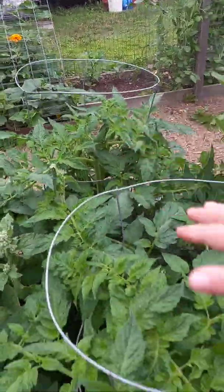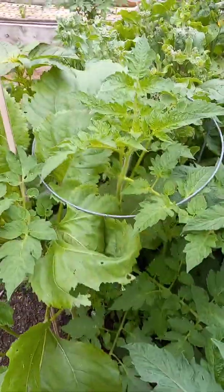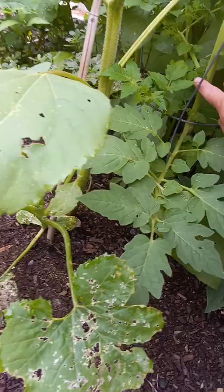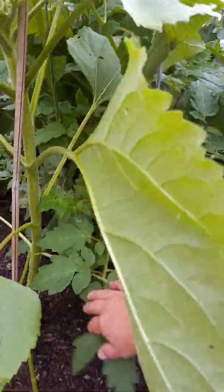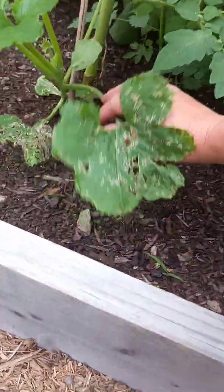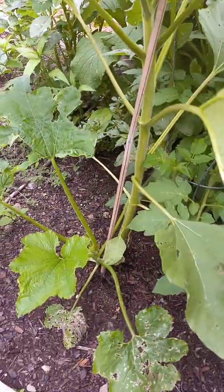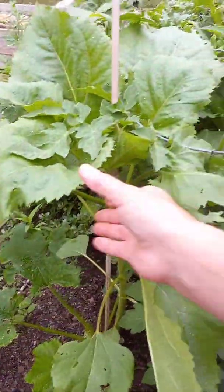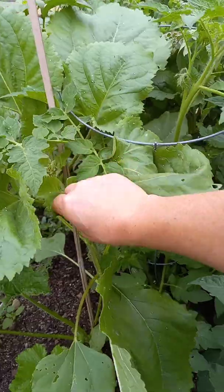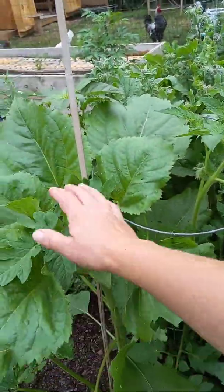Two beefsteak tomatoes. This one grew from compost. I don't know if I should pluck it or not because right now it's using up space. This is a green zucchini who's not really doing so well, but it's still growing. You can tell the bugs have eaten the crap out of it. Now it's circle of life. We got all these white flies.